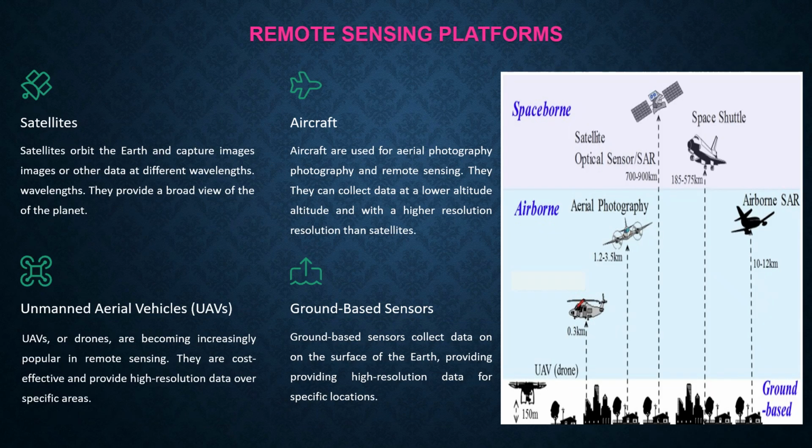Now that we know what remote sensing is, let's look at how the data is collected. Remote sensing uses different platforms. Think of them as the vehicles or tools that carry sensors to capture information. There are 4 main platforms, each with its own strengths.